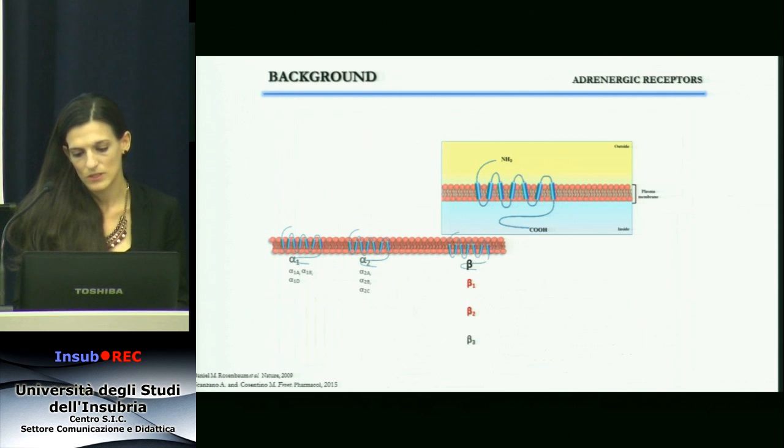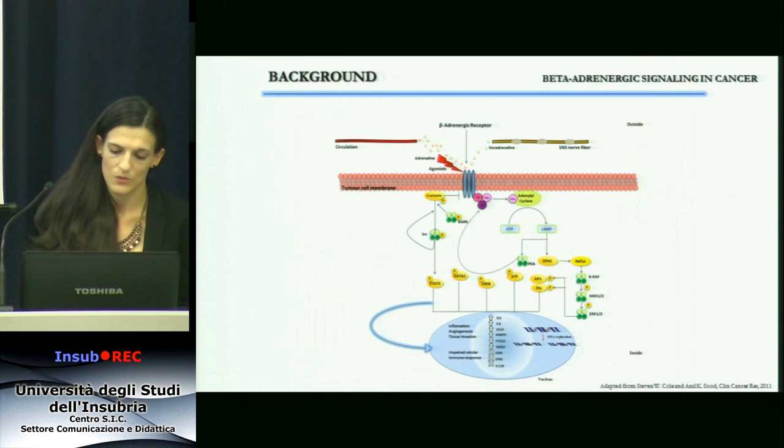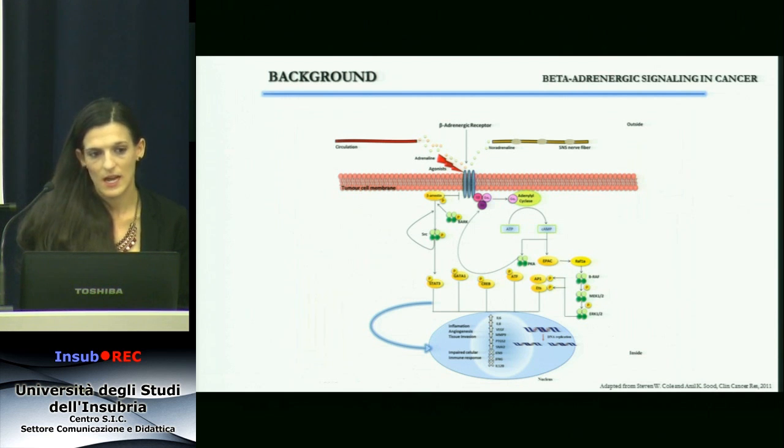Today we will speak about these beta-adrenergic receptors, mainly beta-1 and beta-2, which are present in most peripheral tissues, where they activate intracellular signaling pathways in response to catecholamines. But why are these receptors so important in tumor biology? Firstly, because they are highly expressed on cancer cell lines, and then because enhanced beta-adrenergic receptor expression and overstimulation due to high levels of physiological agonists are involved with the hyperactivation of the beta-adrenergic signaling pathway.